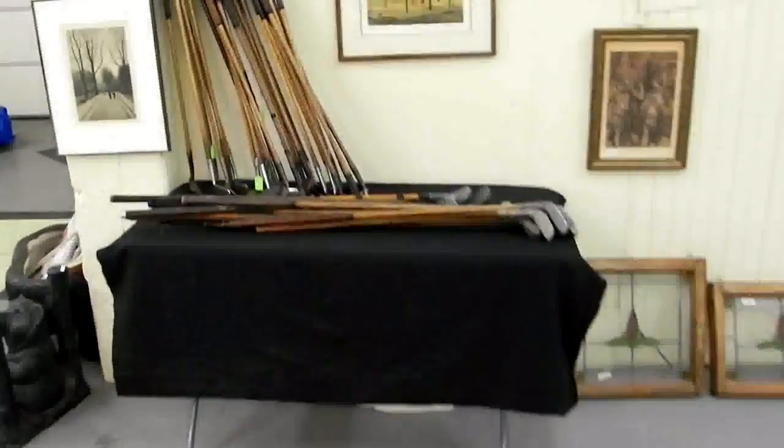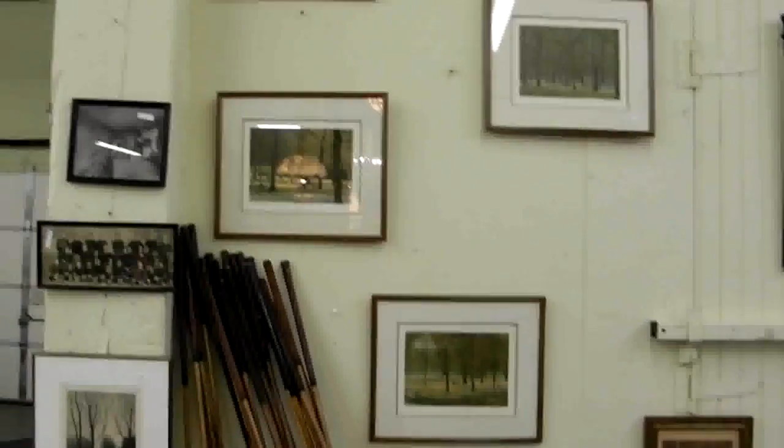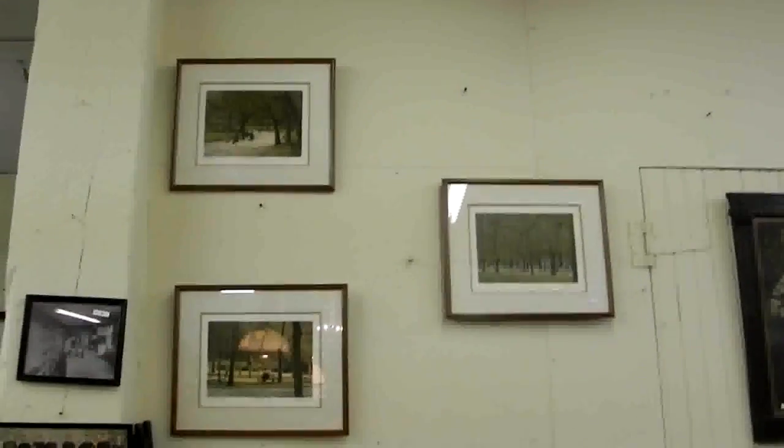Another good group of golf clubs. And to go along with the golf clubs, we have the golf carpet. The set of Altman prints is pretty nice. Autumn 1, 2, 3, and 4. It's kind of a neat little group.